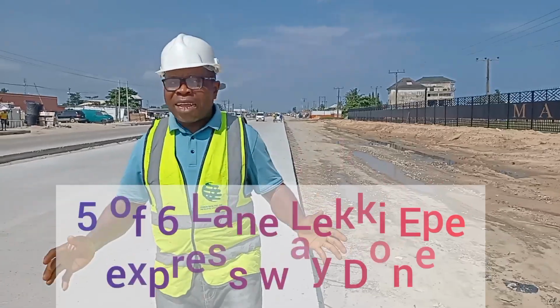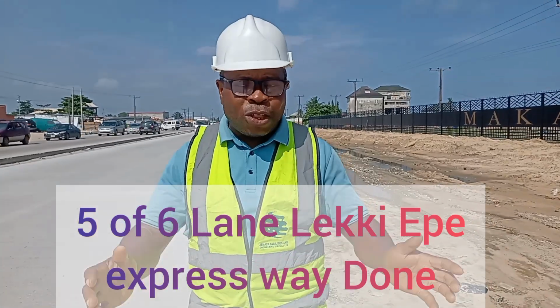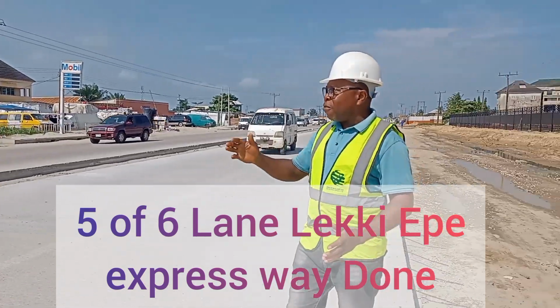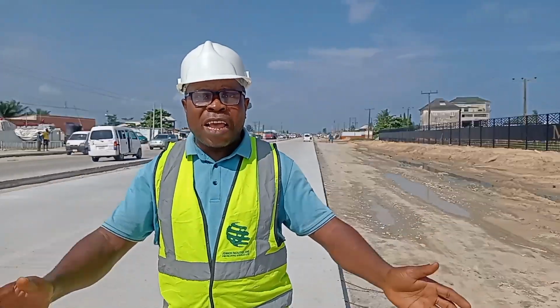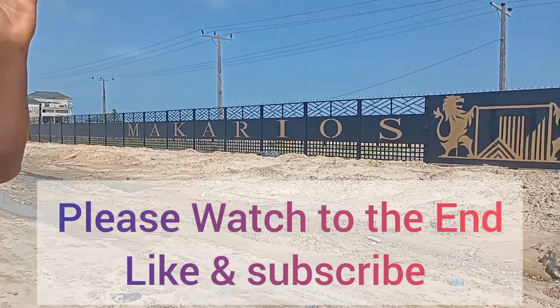This afternoon I want to bring you updates from developments around Makarios, the luxury place. I am standing right here at the 6-lane Lekki Expressway. As you can see, the road has advanced and the roadway has been paved. Great engineering work has taken place here. So today we take our time to give you updates of development in this beautiful luxury place.